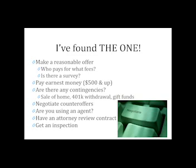If you have a real estate agent, then I don't see it's necessary that you have an attorney review the sales contract. If you're doing it for sale by owner, and you're going directly to the seller, it may not be a bad idea to have a real estate attorney review that contract for you. And then lastly, get an inspection. It's not required, but it's highly recommended. That way there's no surprises.